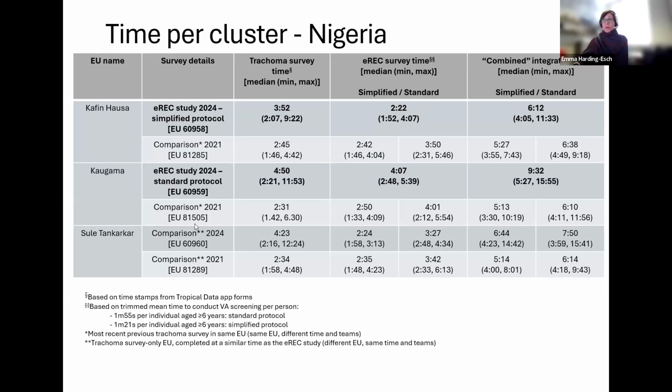So looking at the simplified protocol, it seems that actually it's possible to survey a single cluster in 1 day of field work, even if it's a single data recorder for both VA and trachoma. For the standard protocol, it's going to be more context dependent and going to depend on things such as time to travel to the cluster and the setup in the cluster itself.